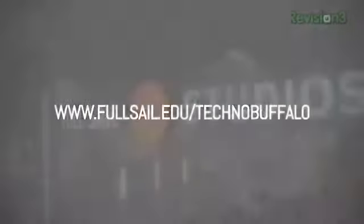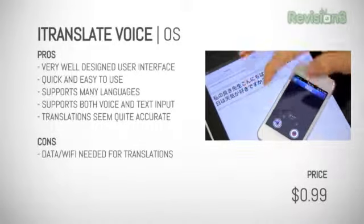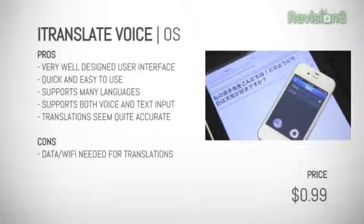Back to the review. Overall, for what it does, iTranslate Voice is a really nifty app. The translation seems accurate, it works very quickly, and it supports quite a few languages. It's actually on sale right now for 99 cents, so if you're in the market for a translating voice app, you might want to check this out. Alternatively, Google Translate offers basically the same services but for free. Not to mention it's available on a bunch of different platforms. Just keep in mind that both of these applications and services rely on data and or Wi-Fi. iTranslate Voice, 4 out of 5.